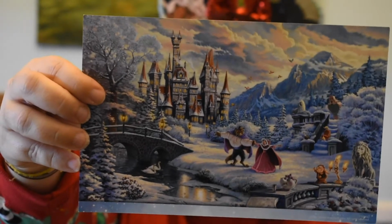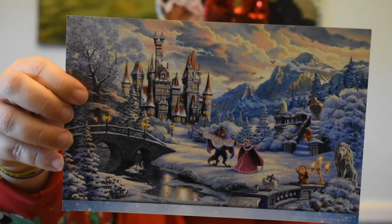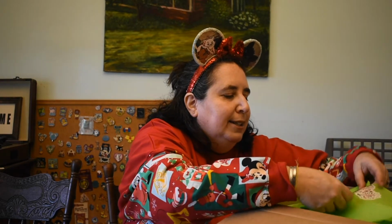Oh, that's beautiful. That's really beautiful. I'm actually going to send this on to somebody. This is Beauty and the Beast Winter Enchantment, Thomas Kincaid. It's beautiful, and I'm going to send it on because I'm about to send something to someone who loves Belle. So, they give you one of those Thomas Kincaid cards in every box, and it's free. And, aw, I got the same awesome sticker again. Did you zoom in on that before?